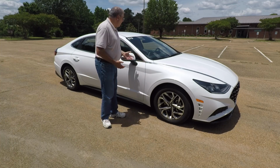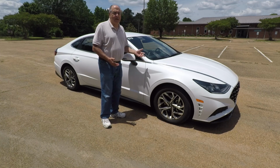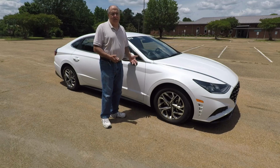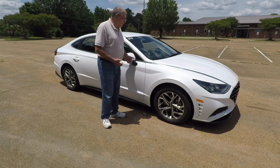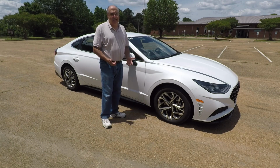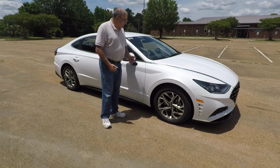Of course, if you want the sunroof, leather, if you want the upgraded wheels and all the other features, the limited model is going to run you around mid-30s. If you want the absolute basic stripped down version, you can get one of those for around 25, maybe 23,000 on sale. So yeah, that's it.